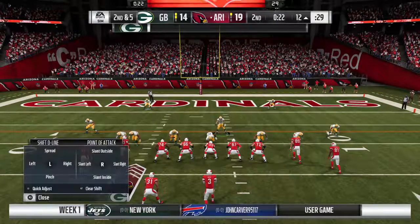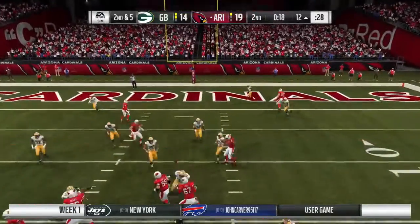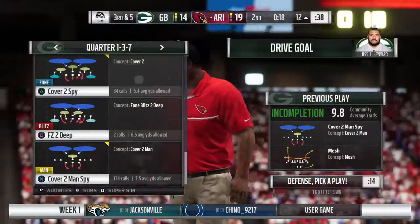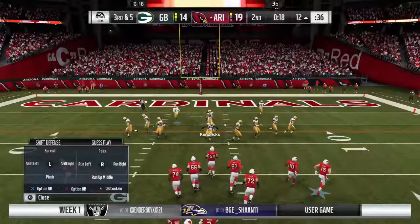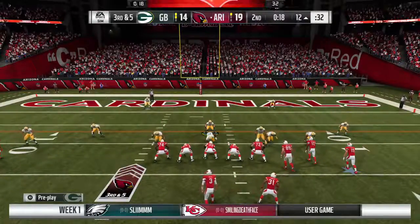Green 39. They want to go to the air again with Rosen. And that will be incomplete with the clock showing 18 seconds now to go. Quincy Enunwa couldn't reel that one in, and it's 3rd and 5. Maybe just a lack of concentration there as he couldn't haul it in.